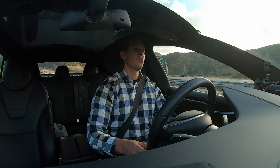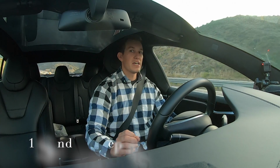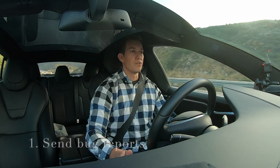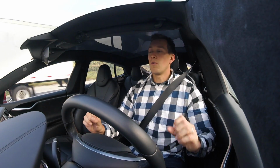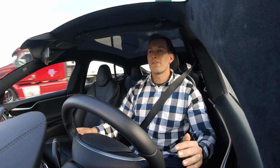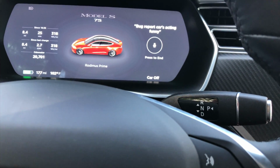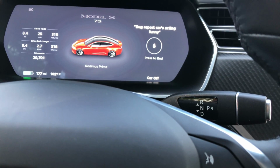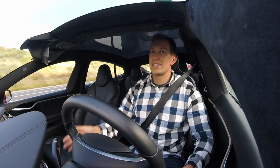So there's a few things you can do to prepare before you go. The first thing you can do, and I cannot stress it enough, send bug reports. It's very easy to do. Simply hold your voice command and say bug report, or say what's going on with the car. For example, you'll say bug report, car's acting funny. Whatever detail you want to use, send it to Tesla. Send as many as you like. The more information Tesla has, the better.